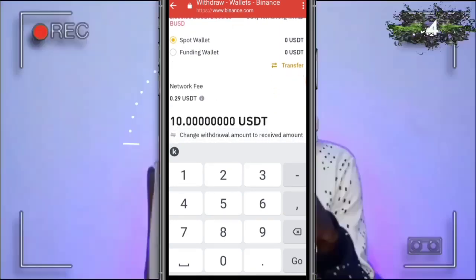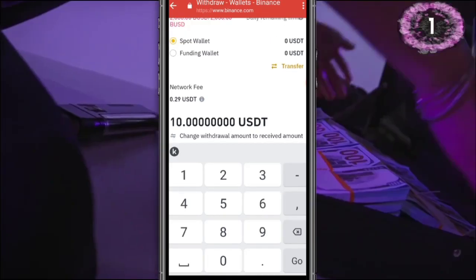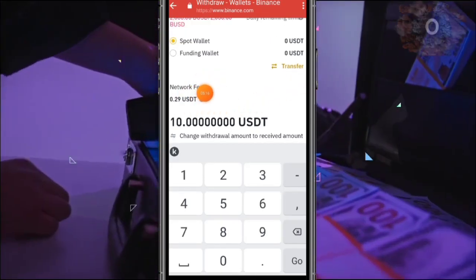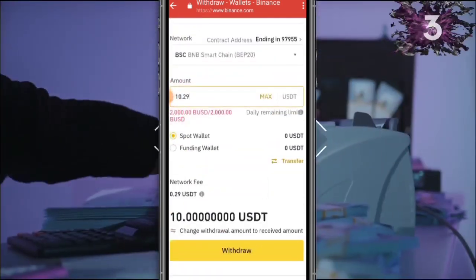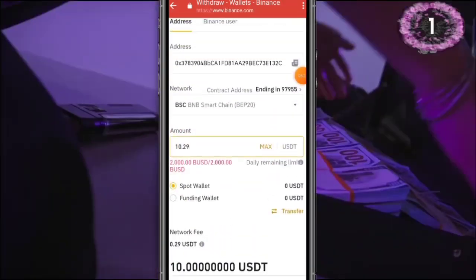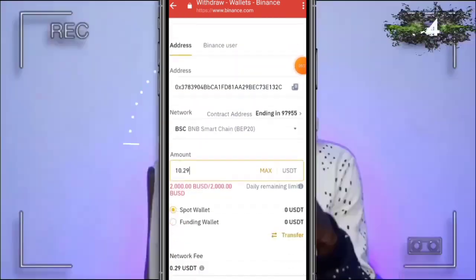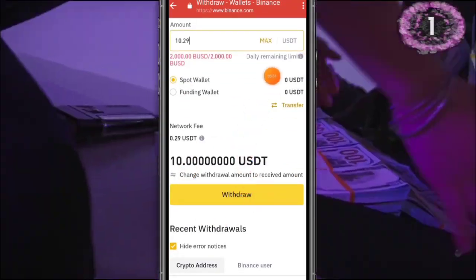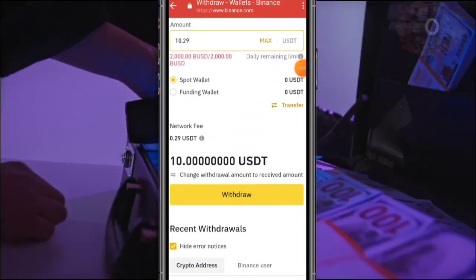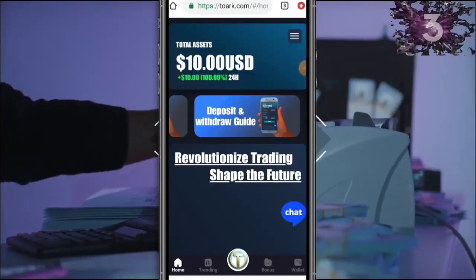So this means that you're going to get exactly 10 USDT in your account, because they are deducting a network fee of 0.29 USDT. So now you are done. Everything is set. If you have money in your USDT or in Binance, you can withdraw it right here, and it's going to go straight to your Toark website. So now you have completed this transaction.